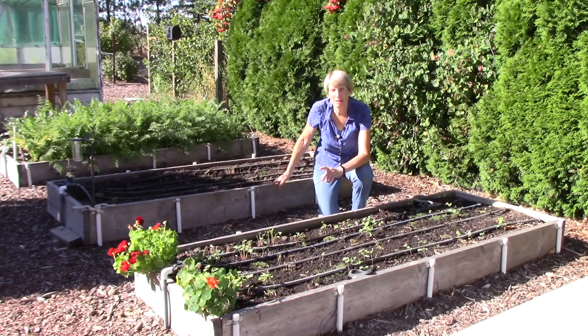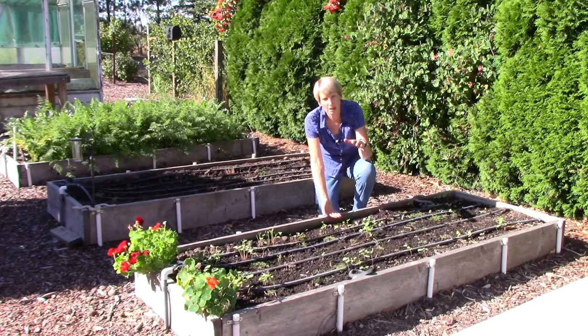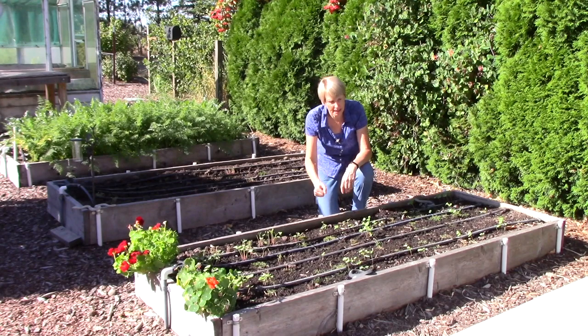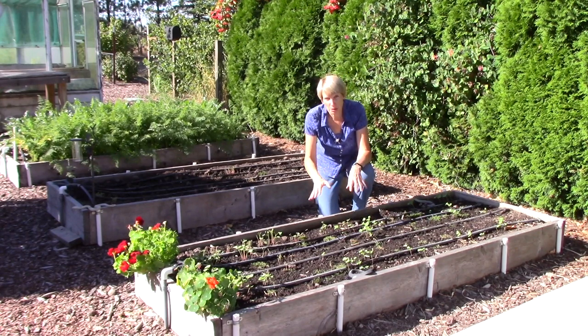In these next 2 beds, I've planted seeds for cover crops, and specifically buckwheat. Cover crops are a way to enrich the soil because they produce a lot of biomass that you chop down and work into the soil. And so it's a very good way to help the soil after it has been helping vegetables produce all season long.